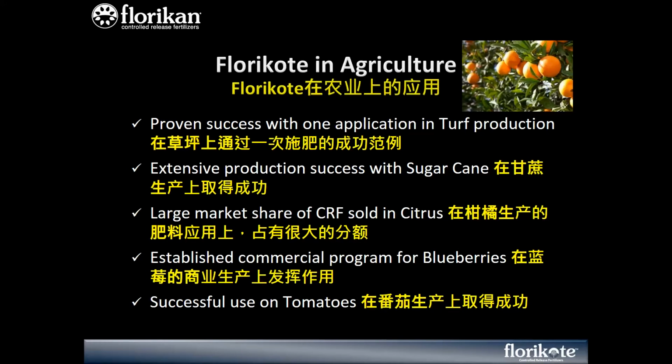In agriculture, we have a proven success with one application in turfgrass production. We have extensive production success with Floricoat on sugarcane production. We have the largest market share of controlled release fertilizer sold in citrus, orange, lemon, and grapefruit production. Our product 13-13-13, which Speedling has in China, is excellent for citrus.